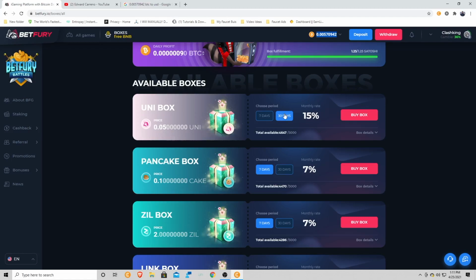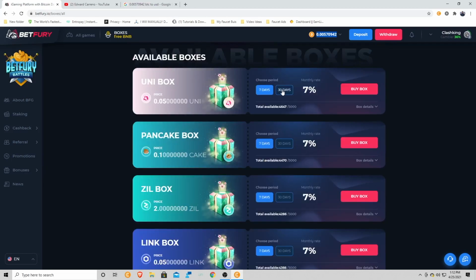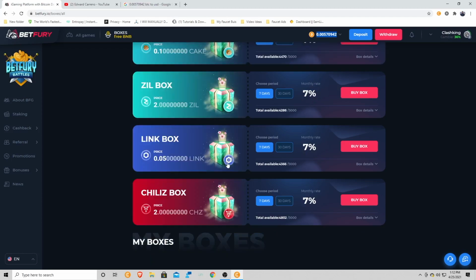So most of you guys do not understand that. So whenever you want to purchase any of these boxes that has to do with any token or any currency that you're interested in purchasing from here, always just do the bigger date because it's going to give you more monthly rates, but for a longer period of time, which is better, guys. So that's one mistake most of you guys possibly make on BetFury.